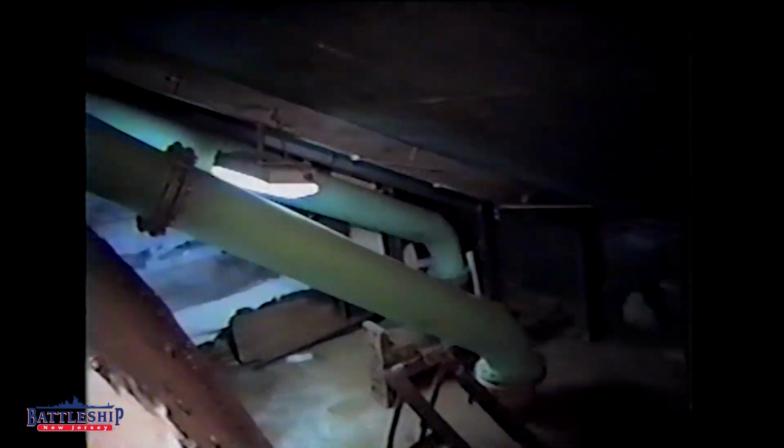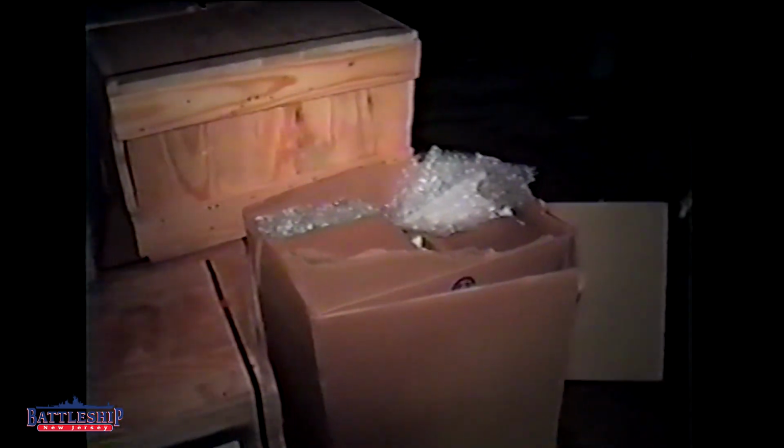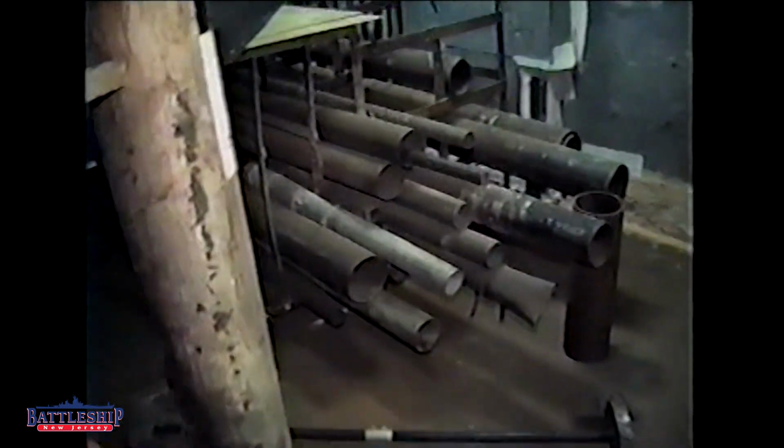I have to say, the crew in 1990-91 put this ship to bed clean. Like, this is an uptake space. It should be a god-awful mess. With the exception of a little bit of flaking paint, it looks pretty pristine to me. Can't give enough credit to the ship's crew and the yard workers who got this ship ready for mothballs.